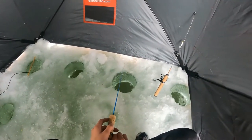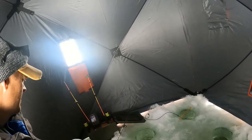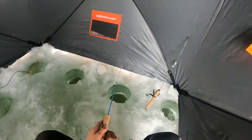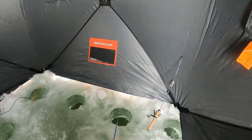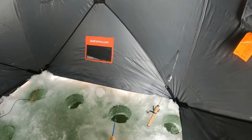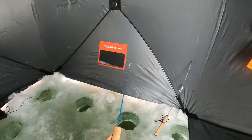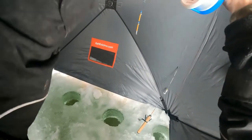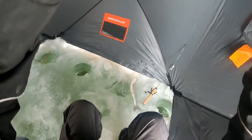That's right, make sure your drag is nice and loose, so that in case you hook a big fish. Get some excitement for a minute. Little lift. Oh, got him. Got him. He hit that on the rise. Oh, it's a nice one. It's a good one. It is a good one.